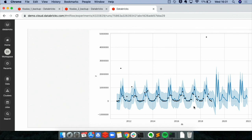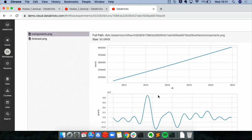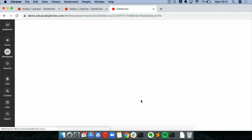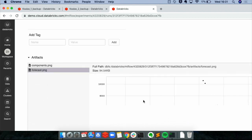You can also track the output of those within something like MLflow. So looking at insects, I'm also recording these different component plots. And I will have the exact same for each of those individual groups, say for example crustaceans, and we can again see the same forecast plots.